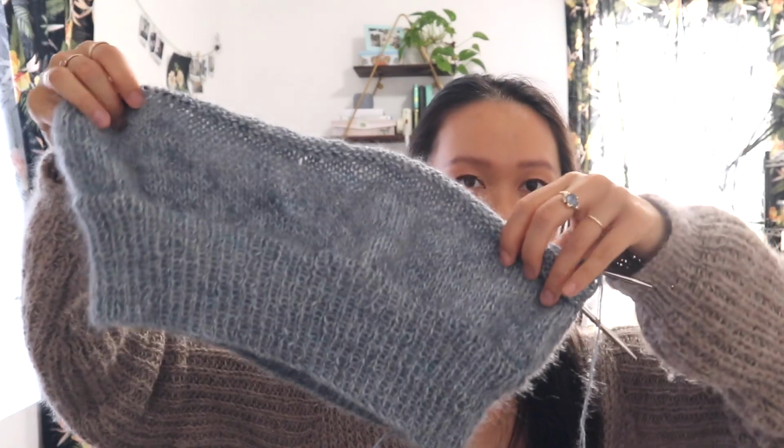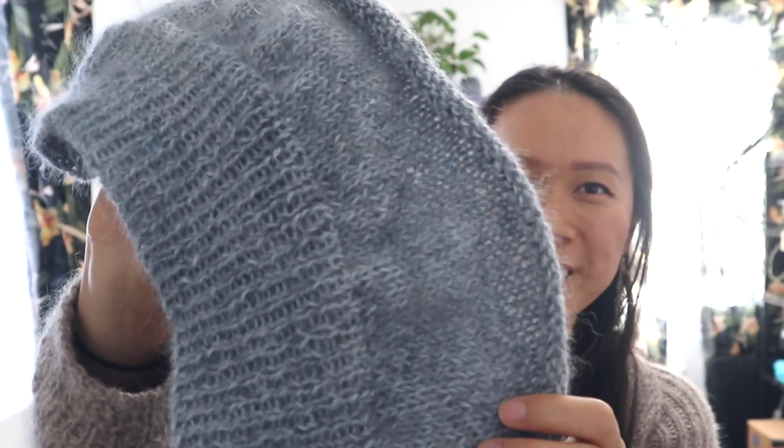So that was my first work in progress, and I have a second sweater that I'm working on that is right here. And I am super excited for this one. I am really loving how it's coming out. So the pattern I'm following is called the Dear Duomo by Seunghee Hong, and it's a drop shoulder sweater, and I'm using two different yarns for this.